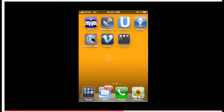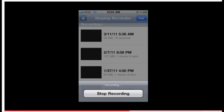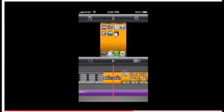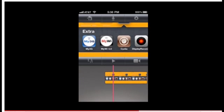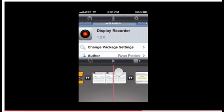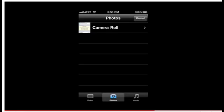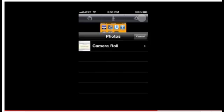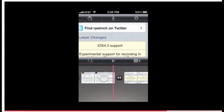Now, you could upload it directly to YouTube, but you would have no sound because the screen recording only records the screen, not the sound. And if you wanted to narrate how to use an app or a game that you played, you wouldn't be able to narrate it on the iPhone or iPad. But the beauty is Ryan Petrick now upgraded Display Recorder so that it can save or record files in an experimental mode.